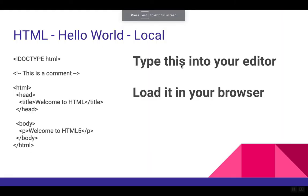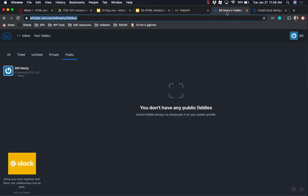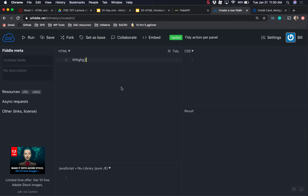Okay, so first things first, let's do a little typing, just to get our fingers nimble. We can do this in Fiddle if you want. Let's go ahead and do that in JS Fiddle. You just load it up; if you just go to jsfiddle.net, that's better.